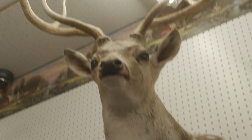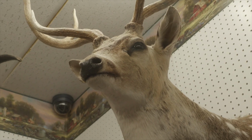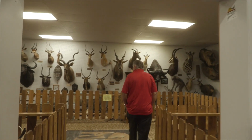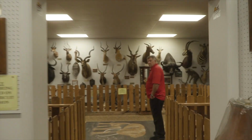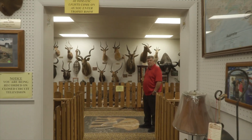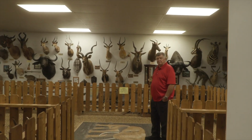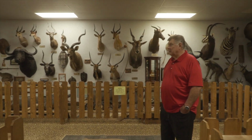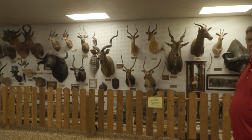Yeah. Well, this is the main room in here. It's a little different, I guarantee you, I don't think you've seen anything like this. Let me get the full effect here. Yeah, this has over 100 animals in it.